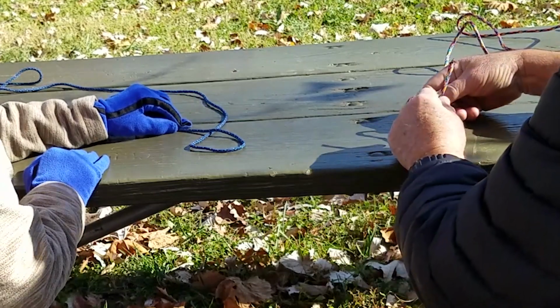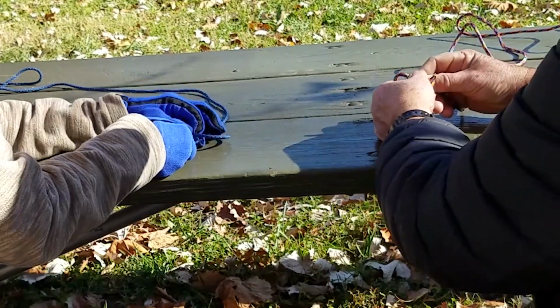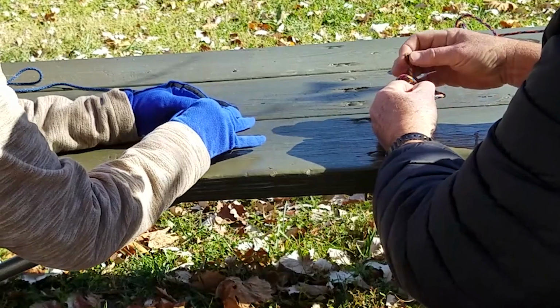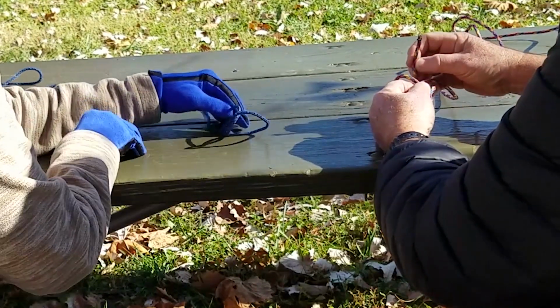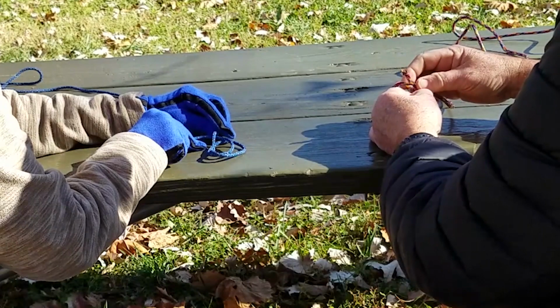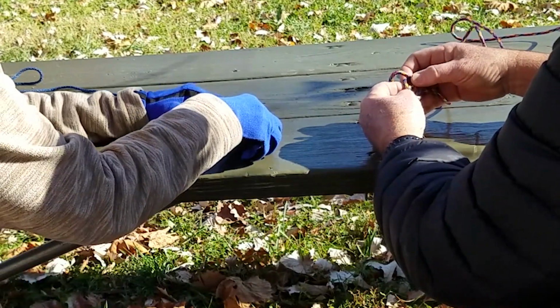Then you're going to bring it around and bring the end of the rope up through the loop you just made. Okay. You're going to take it around and under the main part of the rope, up around this way, over here, now this way. Yes, okay, up and under, and then you're going to bring it over and back down through the first loop.